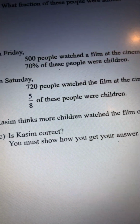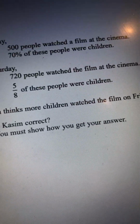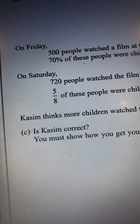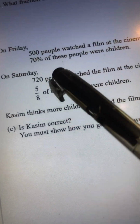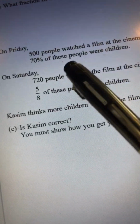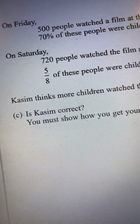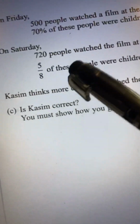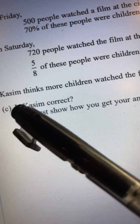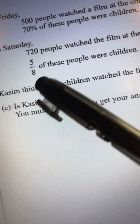So, Friday, 70% of people were children. In order to do that, you do 70% of 500, which I can do in my head as well. You do 500 divided by 10 to get 10%, which would be 50, times that by 7, which equals 350 children for that one. And then for Saturday, 720, you do 5/8 of 720. So 720 divided by 8 is 90, times that by 5 is 450. So remember, Saturday is 450.